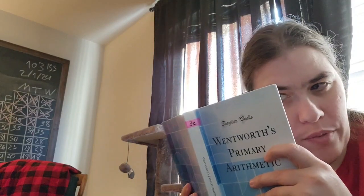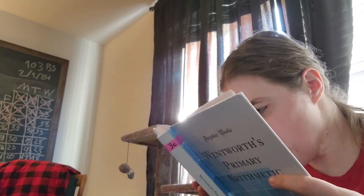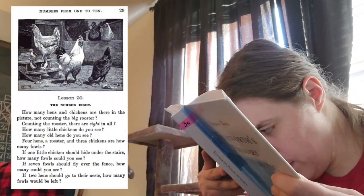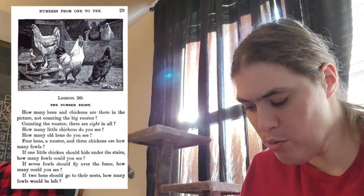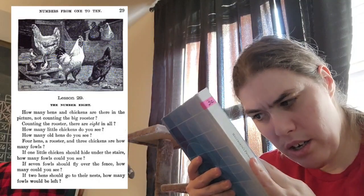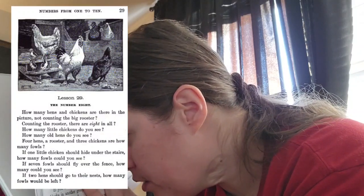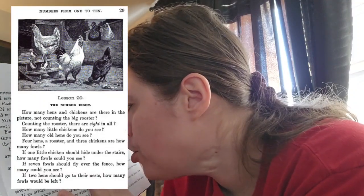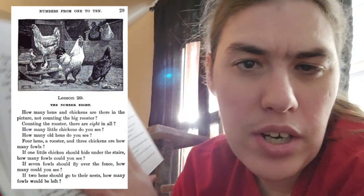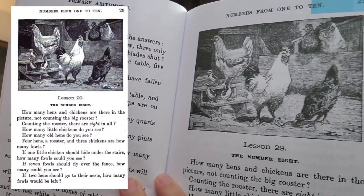So last we left off, we were on page 28, which I really don't remember, but I'm sure if I looked at it, I would remember it. But we're going to move on to 29. Lesson number 29. Oh yeah, this is the book with the pages that line up with the lesson numbers, which is awesome. This is Wentworth's Primary Arithmetic. Okay, this one says, how many hens? I have to look and see what the picture is. The picture has a bunch of hens on it. That's my picture of the hens.